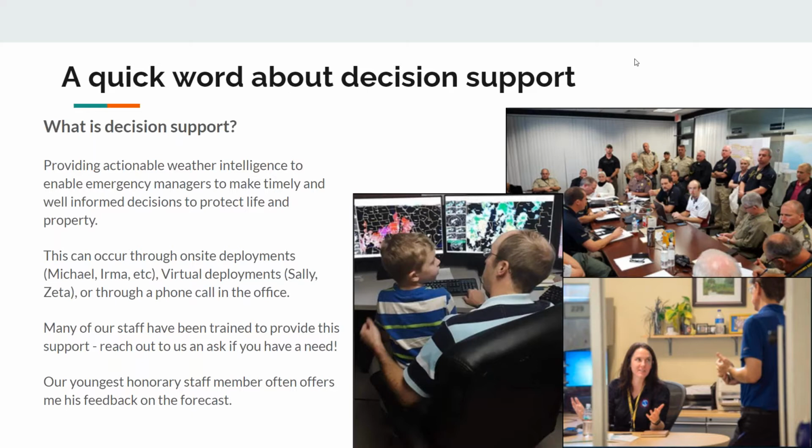Before we finish our tour, I wanted to talk briefly about decision support, what that is, and how we've been able to employ that over the last few years. Decision support is simply providing actionable weather intelligence to enable emergency managers or other decision makers to make timely and well-informed decisions to protect life and property. That can occur in a variety of ways. It can be as simple as a phone call to our office where you ask, is it going to storm tomorrow? That's decision support in its simplest form.